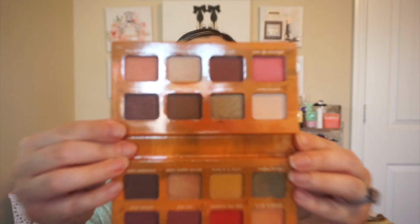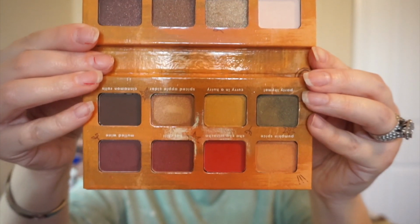The Ulta Beauty Gel Eyeliner in Plum. Very, very pretty, very creamy. This is the Essence Spice Up Your Life. This is what it looks like. It is a very beautiful palette. It is a nice formula. I just don't reach for it a whole ton, and so therefore I decided to go ahead and pass it on.